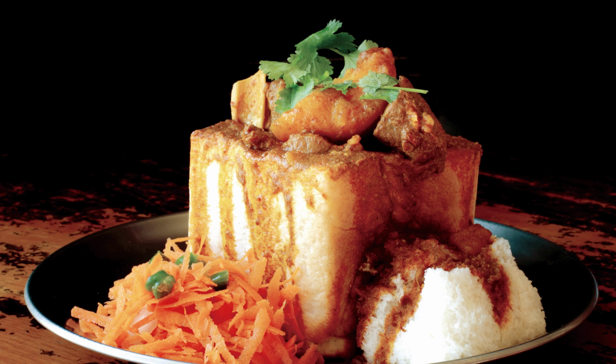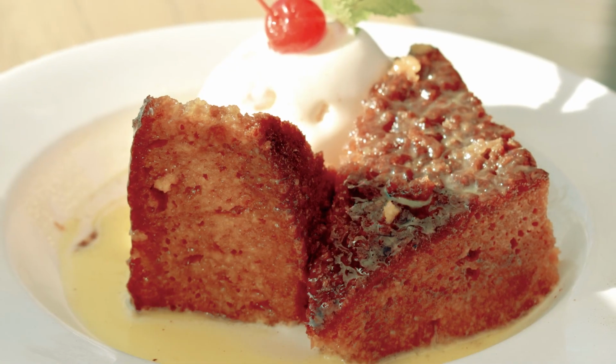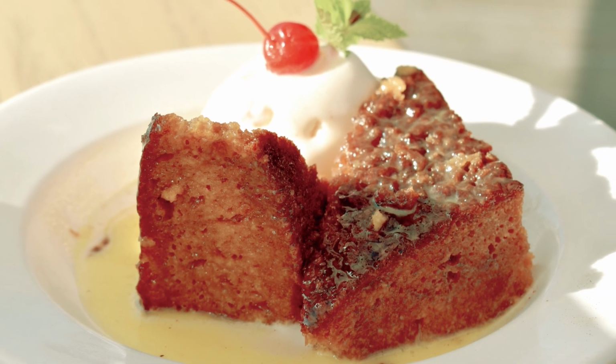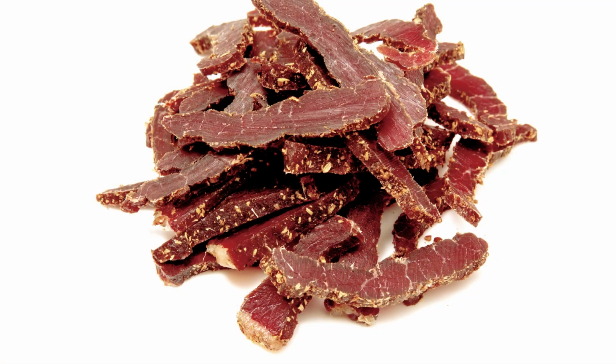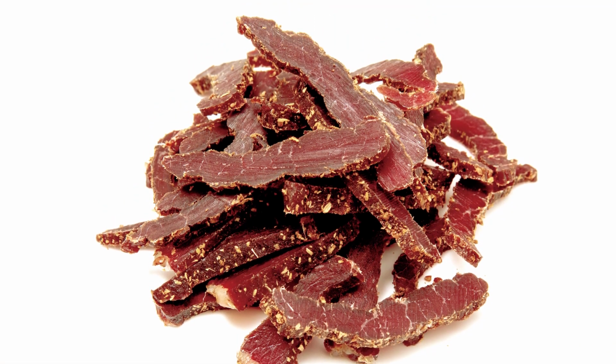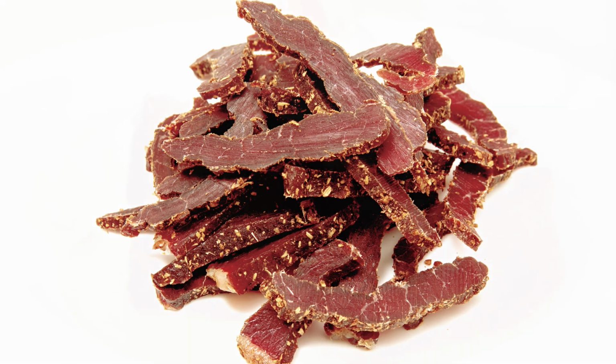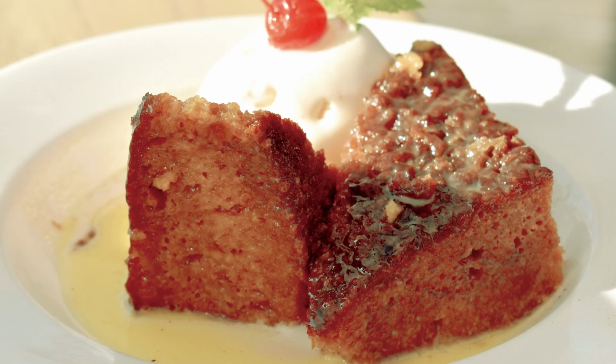Many people also do not know much about South African food. There are a few common foods you will see on menus in South Africa. They are bunny chow, biltong, and malva pudding.